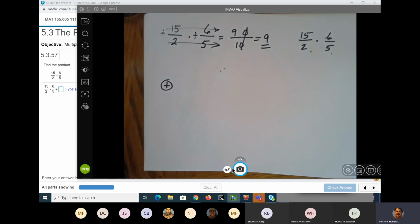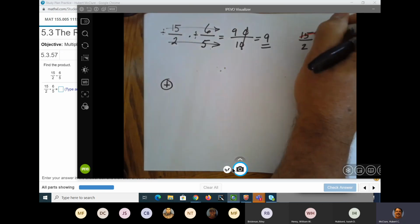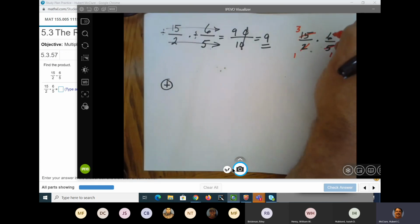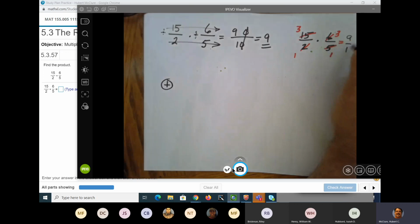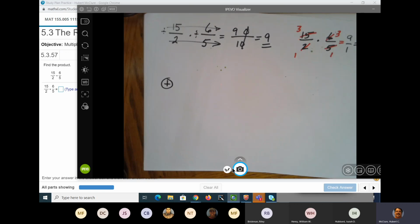So let's see, I'm going to use my red marker. Okay, that 5 will go into 5 one time, and it'll go into 15 3 times. That 2 will go into 2 one time. That 2 will go into 6 3 times. Now do it. 3 times 3 is 9. And 9 over 1 is 9. So however you do it, you're going to get 9. And that's how you multiply. Remember the signs. Okay, so that's how you multiply fractions.